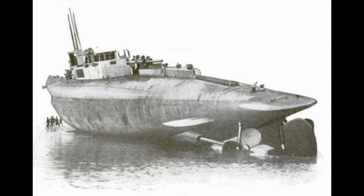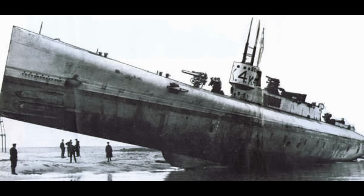K4 ran aground on Walney Island. K6 dove and refused to come up again until a dockyard worker found and repaired a fault in the air compressor. K14 sprang a leak at anchor when a ballast tank plate worked loose and flooded all the batteries, which also filled the sub with chlorine. K16's hydroplanes jammed while she was on a dive, and like K3, she nosedived straight into the seabed.